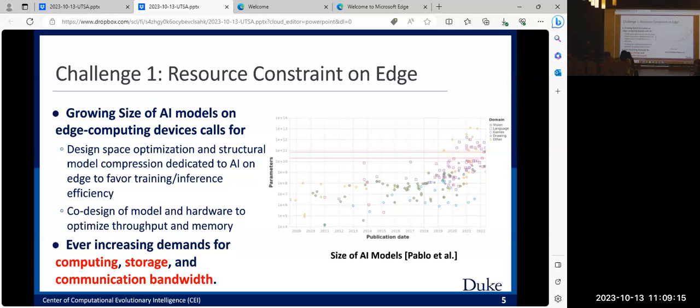And we have to somehow compress this model to make sure it can fit into the edge devices. Also, co-design becomes very important, which means we need to somehow design both the software, especially the models, and also the hardware simultaneously to make sure we can deliver very high efficiency without sacrificing the performance that much. So in general, this generates increasing demands for computing, storage, as well as communication bandwidth, because we need to transfer more data between the cloud and the edge devices and also between the different edge devices.